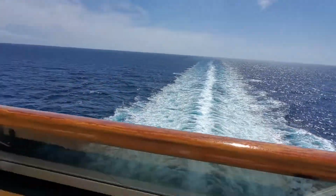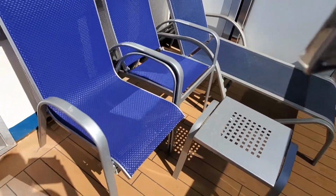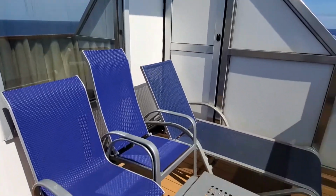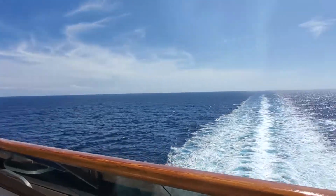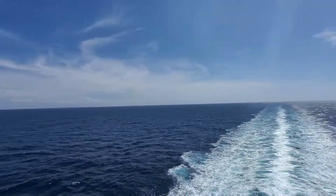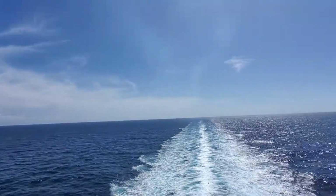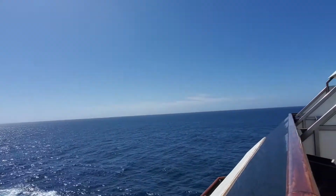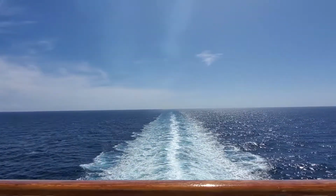Right now is the perfect weather to get some sun on the back balcony. This is why we get the back. Look at these gorgeous views. It's like you can see all over. 180 degree views. A few bucks extra, but worth it.